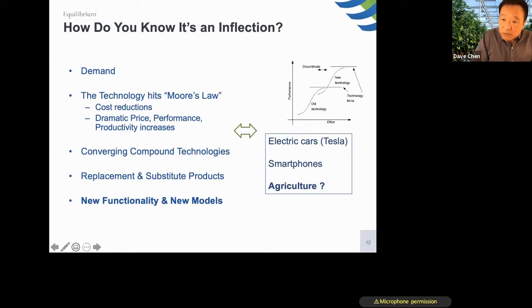But we also know that what made electric cars 20 years ago different from electric cars today is the confluence of technologies, including GPS, including AI for self-driving automobiles. In a joking way, an electric car is now a smartphone with wheels. And so you can take that same analogy. And now the question that you have to step back and ask is, are those factors starting to take place in agriculture?